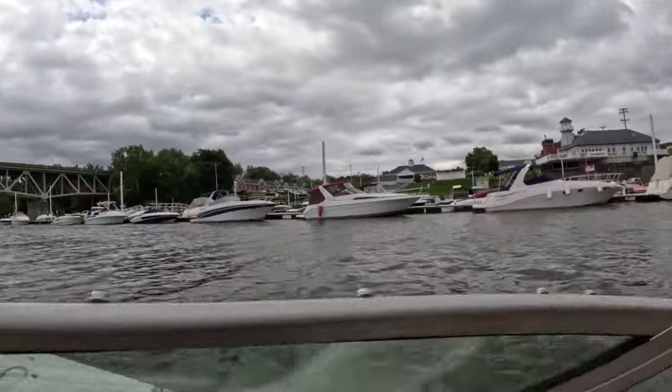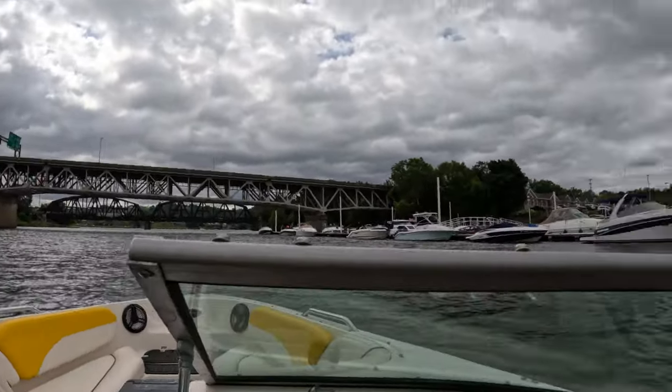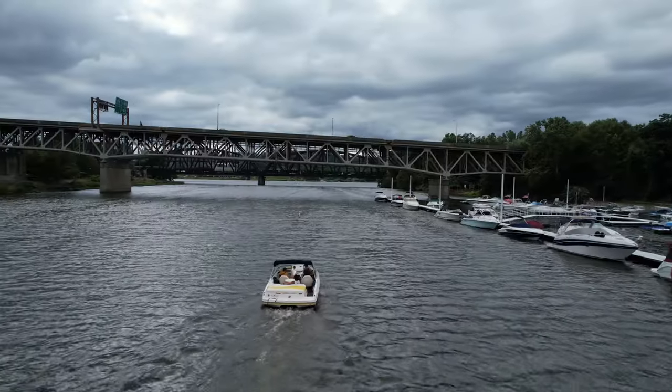You can barely see it. We have to cruise really slow out of this entire river because it's a no wake zone. You can't go fast and make a bunch of waves that rock these boats around. As soon as we get to this train bridge right out here, then we can go fast all the way to the city.